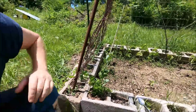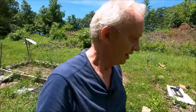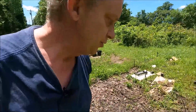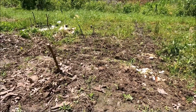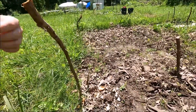So then over here, I showed you that we had all our tomato plants and pepper plants. And I was certain the tomatoes weren't going to survive. It just rained so much. So in between the rain, Carolyn has been de-weeding as much as possible by hand, just pulling up the weeds by hand. And she's been laying sticks down to show where the plants are.